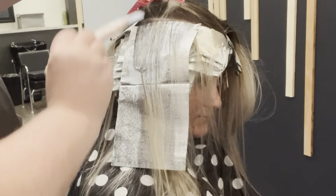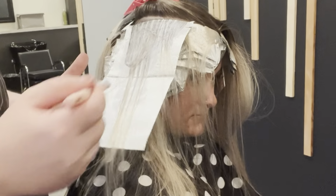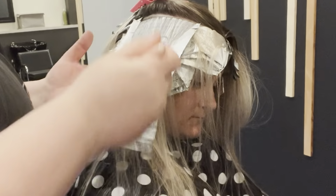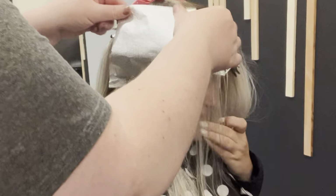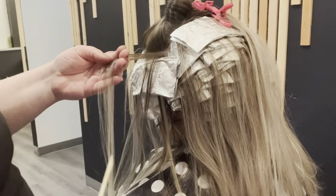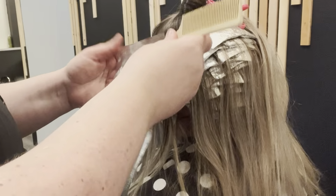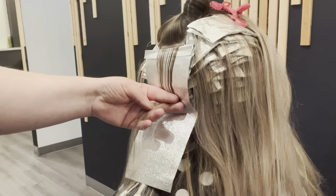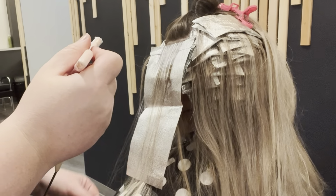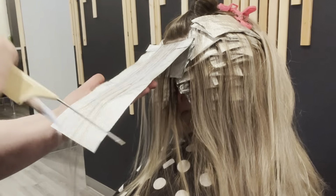All right, so we're just going to finish up these last few foils on this side, and then I'm going to flip to the other side of the head and do the same foils, slice or weave subsections, all of that stuff that we just did on this side. And we're going to work our way up until we get almost right to the top of the head.